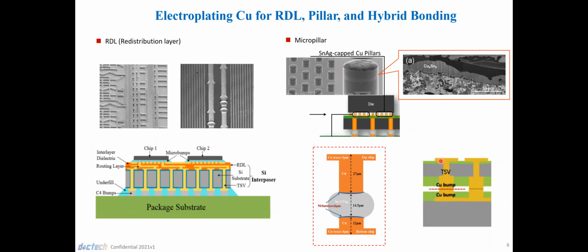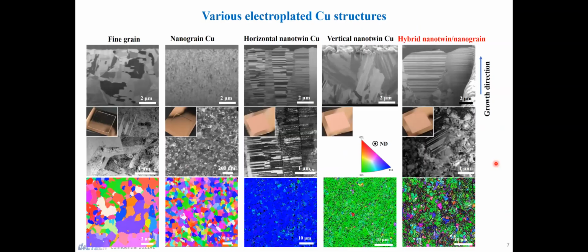Even though copper electroplating is a very old and traditional technology, control of the copper structure to reach high stability and high mechanical strength to satisfy the requirements in 3D IC packaging is very important. At Hong Kong U, we synthesize and design special chemicals as additives to control the ratio and the distribution of different electroplated copper structures, as you can see here. Particularly, we can control the nano twin and nano grain ratios in the structure.